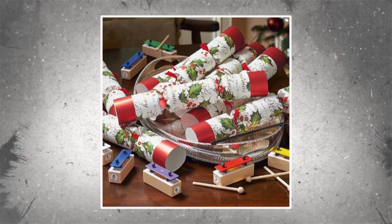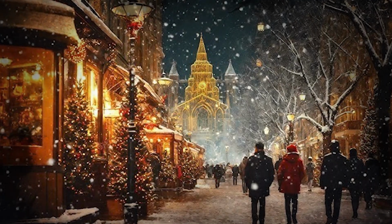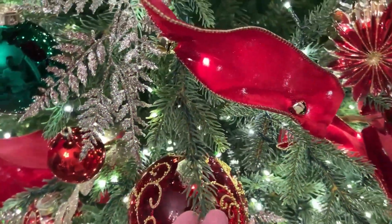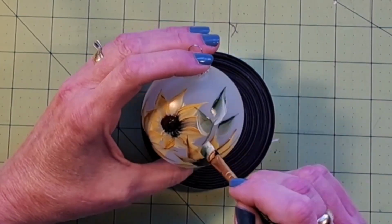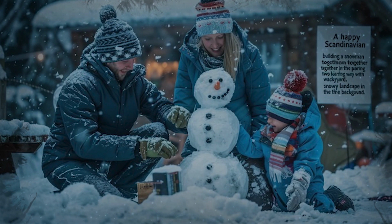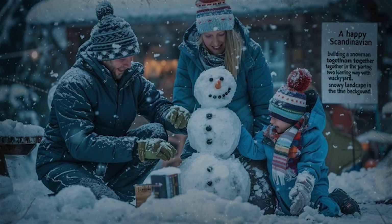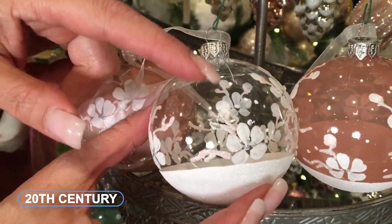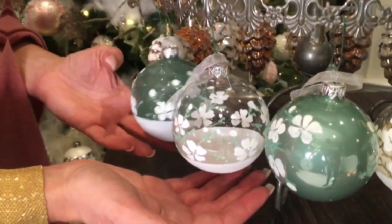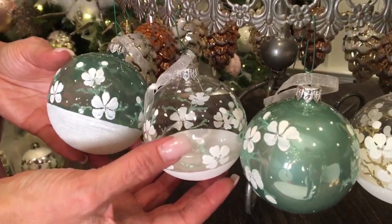And as holiday traditions evolved, some decorations brought an unforgettable glow to Christmas nights. Hand-painted ornaments were once cherished as the crown jewels of Christmas trees, often featuring intricate designs that told stories or depicted beautiful winter scenes. In the early 20th century, many of these ornaments were imported from Germany and Czechoslovakia, where skilled artisans crafted each one with remarkable care.